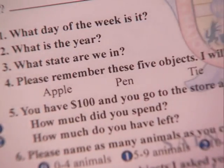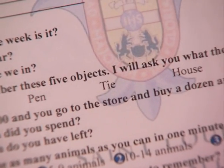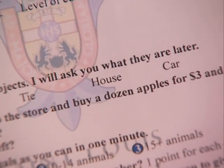Now, I'm going to ask you 5 objects to remember. I'm going to say them to you first, have you repeat them back to me, and then I'm going to ask you to remember them a little later. In the same order? It doesn't have to be the same order. All right. Okay. And these objects are apple, pen, tie, house, car. Can you say them for me? Apple, pen, tie, house, car.